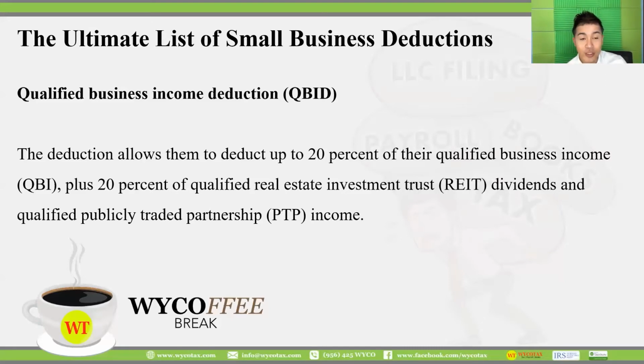In other words, this is how it works. When you are in an S corporation, LLC, or sole proprietorship, let's say you made $150,000 in a year, and after all expenses you still have $100,000 take-home money. With the new law of the QBI or QBID, that $100,000 is not fully taxable because the IRS will deduct an additional 20%. So instead of being taxed on $100,000, they will only tax you on $80,000. That is a lot of deductions to take advantage of. Of course, there are some limitations in terms of income and the industry you're in, so it's better to talk to your tax professional.